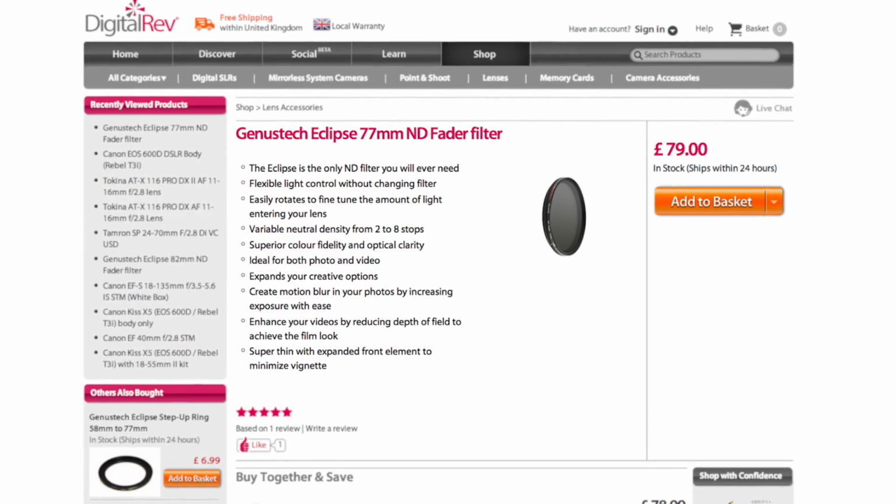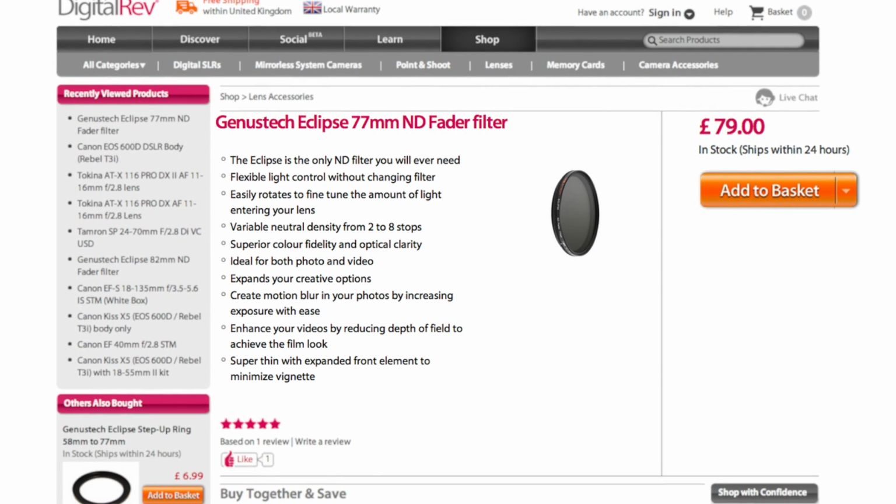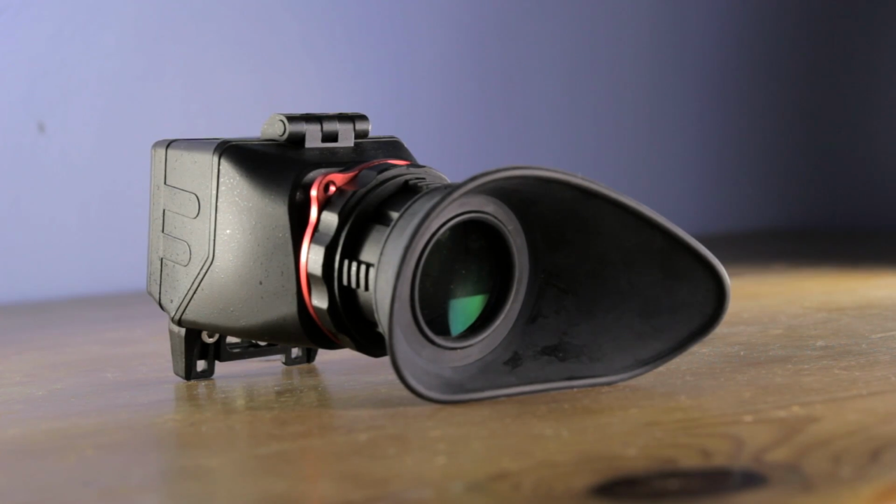I'd also recommend that you get the Genus Eclipse variable ND filter. These are really important if you want to have full control over your camera settings in broad daylight or sunlight. Speaking of sunlight, I also recommend the Photography and Cinema QV1 viewfinder. This is really good for blocking the sun from reflecting off your screen, which makes it a lot easier to pull focus and set your exposure when you're out in the sun.